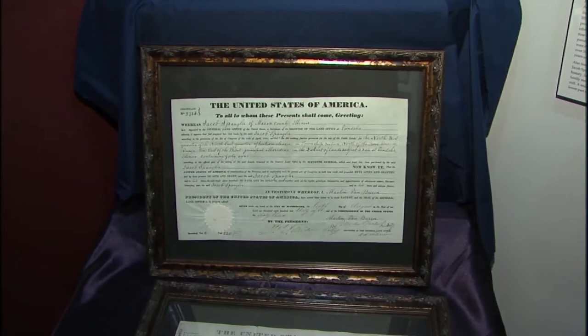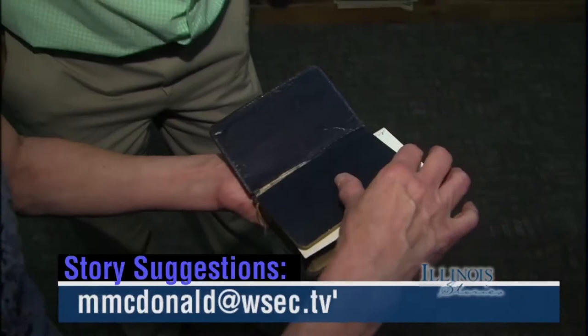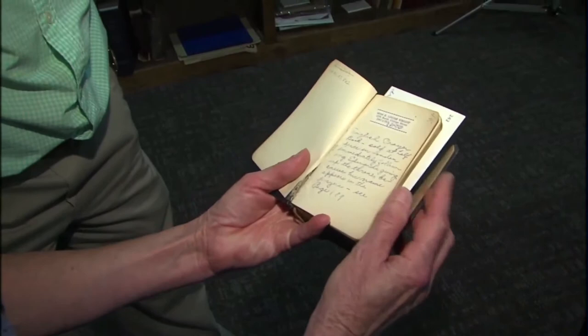Now, show me. There are other surprises that you run across. Oh, and this little prayer book that you wanted to share with us. I just love this story. Okay, as we're going through the library, we can find all kinds of very interesting things in the books that we find. And someone made a note in this. It's a little English prayer book from the Church of England.